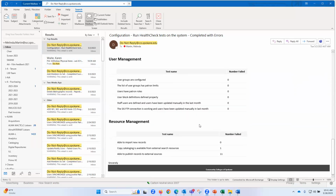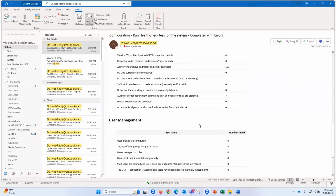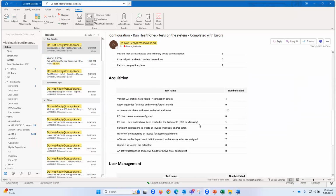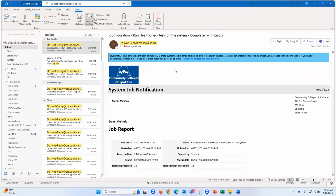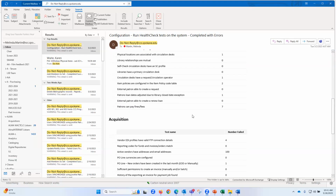Melinda, I want to look at something. Can you go to the top for acquisitions right there? Hang on one second. POL. So a health check must be the job. Yes, the health check is the job. That's what I was trying to figure out, what it's called, because it's not a single job, it's a summary. So I'm getting everything that may have failed, and then I have to go in. There's no link out, so I still have to go in and say, okay, this is what's going on, this is the job that ran, and I can look at what happened.